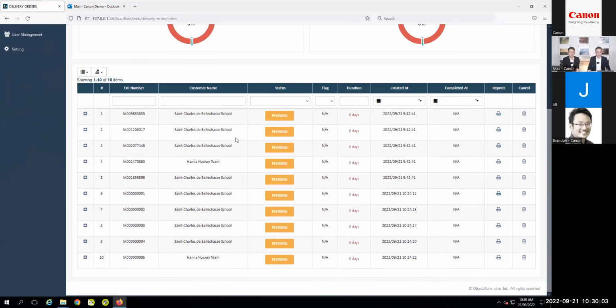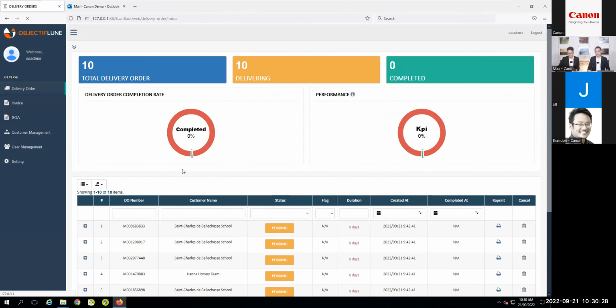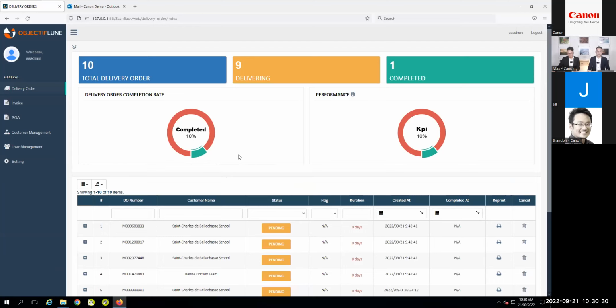Okay, now back to this dashboard, you will see that 10 DOs have gone out and we are waiting for the signed DOs to return, and then you will see some status changes over here. Now what I'm going to do is take this scanned DO, go to the scan DO folder and paste this document here. I'll just take one of the DOs first. Now back to the dashboard, I will do a quick refresh so that you will see that one signed DO has returned. So you will see that one is shown as completed and 9 are still out there, haven't come back yet.